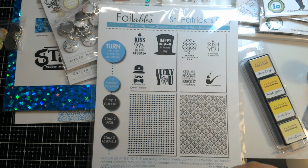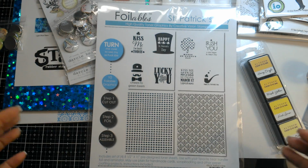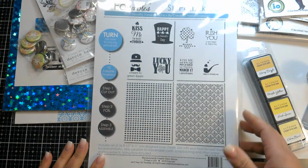I love her stamps. They're very snarky and funny, but she has all different kinds of stamps, red rubber, clear stamps, and these foilables, and of course foil to go with them, which I already have in my stash. So I will be making some videos with the stash.